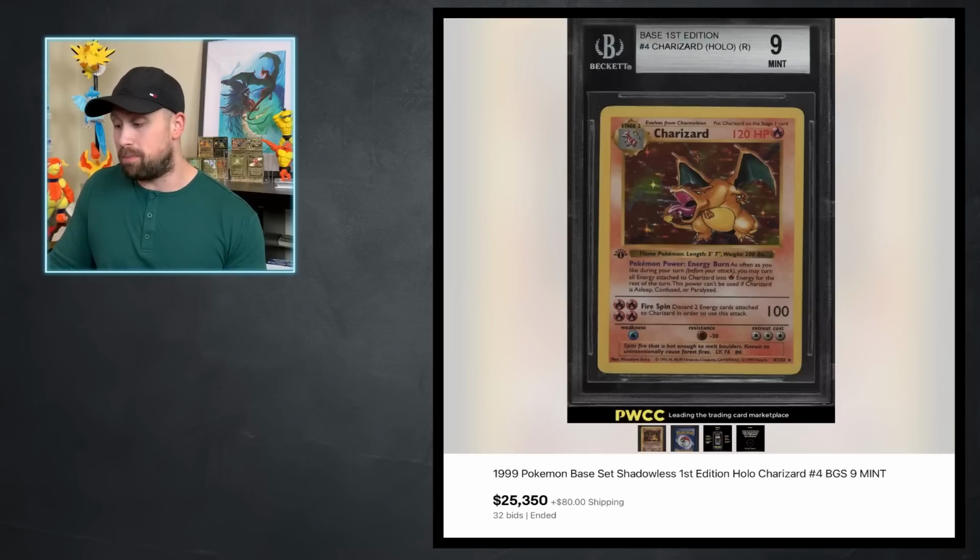$21,750. And then we had a BGS 9 first edition base set Charizard that sold for a little bit more at $25,350. So it's not often you see the BGS 9 outsell the PSA 9 as far as set cards, but here it is. This one got almost $4,000 more. They both are relatively older labels too, so that's kind of interesting.